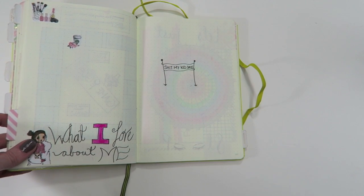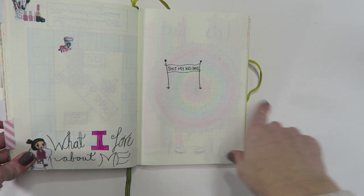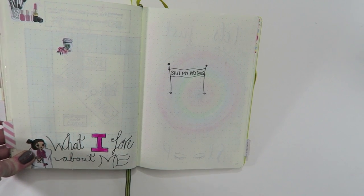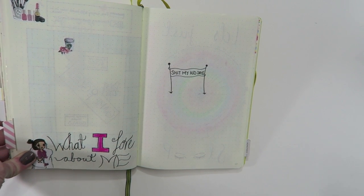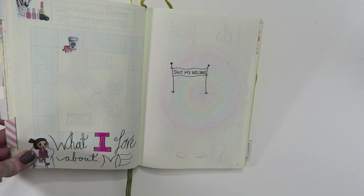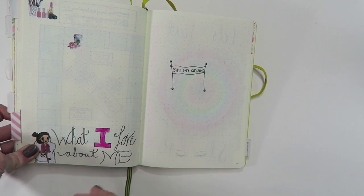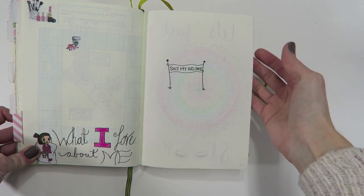Over here, I was excited about this page. Sorry if you guys don't like this, but it says, shit my kid says. And he says the funniest things. If you have a kid, your kid says hilarious things. And I thought it would be fun just to have a page where I will write down the different things that Alistair says that make me laugh. And then at the end of the month, I'll have a page full of different little funny sayings that he said, and it'll be really funny to go look back on. And I kept this page super blank just because I wanted a lot of space to write.